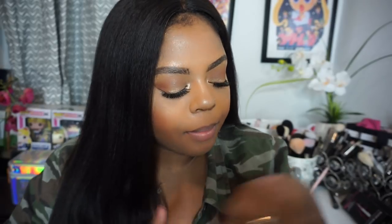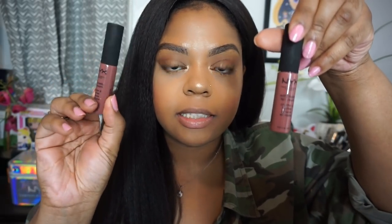Okay, so another lip product I'm gonna mention, and it doesn't really need a lip liner, are these two right here. This is Toulouse, and this one is Los Angeles. And I love wearing these two. These are like one of my everyday lipsticks when I'm just going out the door and I just want to put something on, give myself a little bit of color.